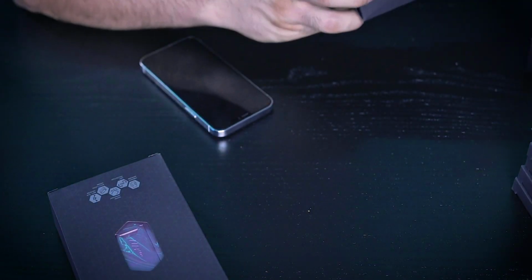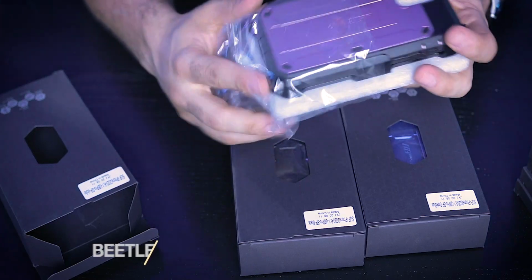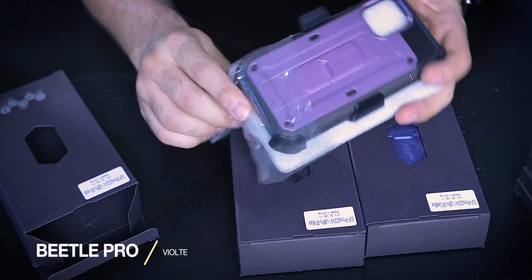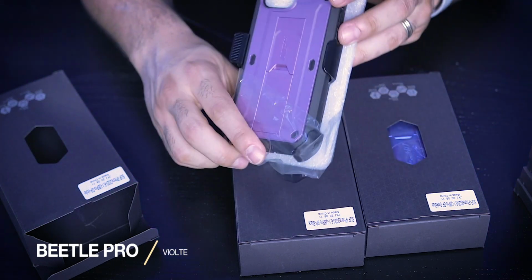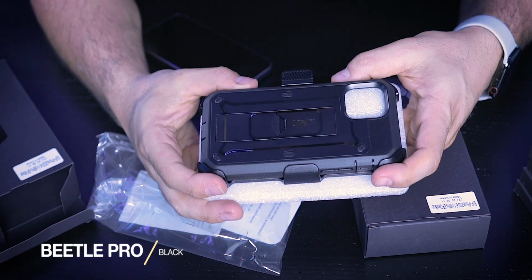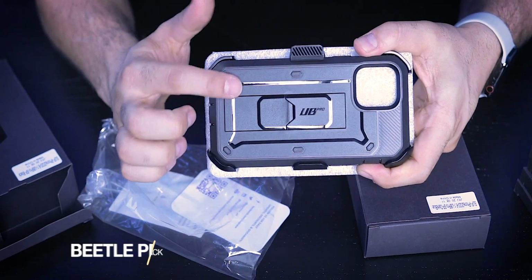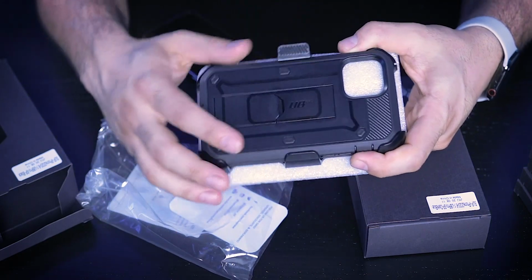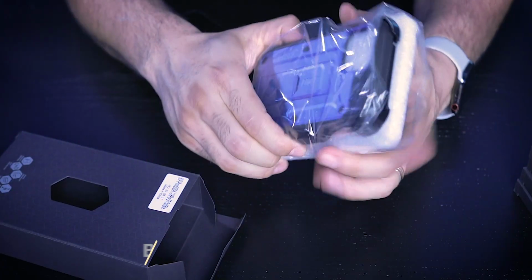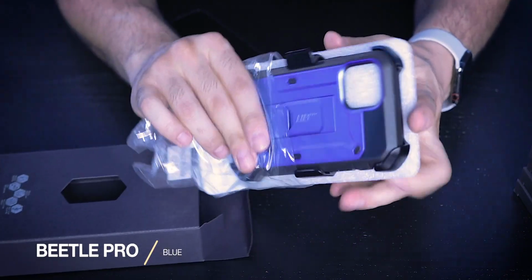in violet, it's kind of like a light pink, black, and blue. So this is the violet, I think they call it, or maybe pink or light purple. This is cool. All black. It's kind of like a matte finish all the way around, except these shiny trims you see here. And this is blue. It's kind of like an electric blue. It is very, very bright.